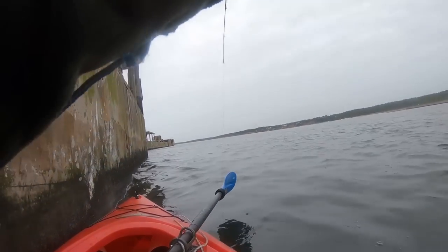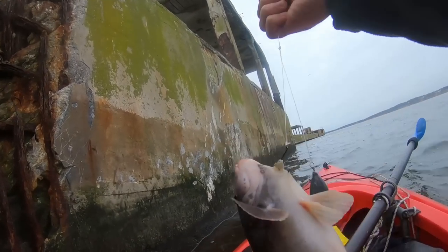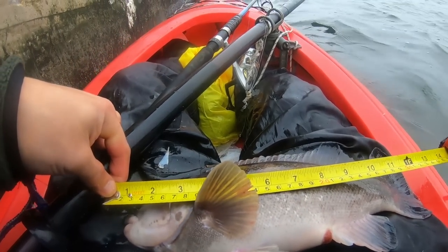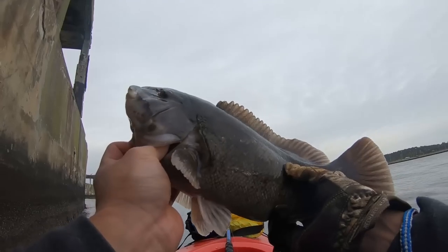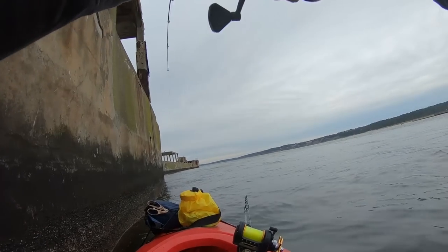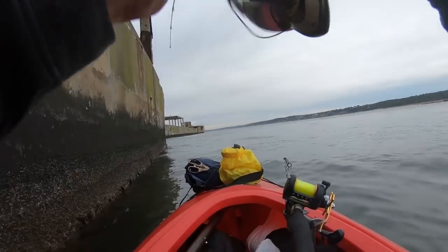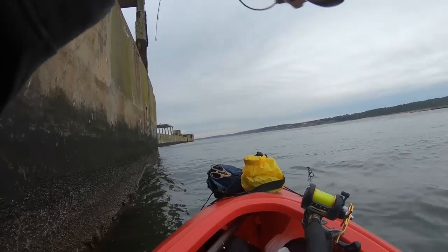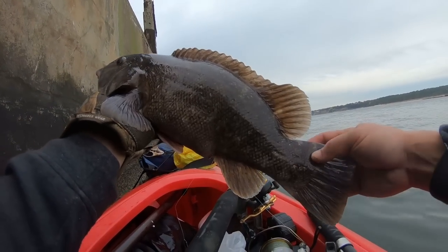There he is. There he is. Get up. Carry on. I'm on. That is it right there. Legal size is 16 inches. Oh, this one's a little bit bigger. I'm on the ship. Woo! That's him right there. 16 inches.